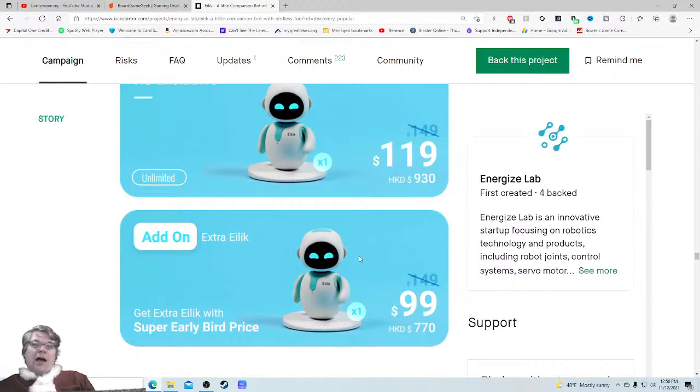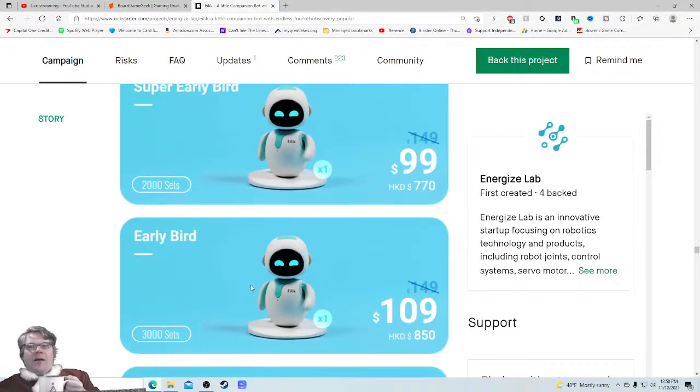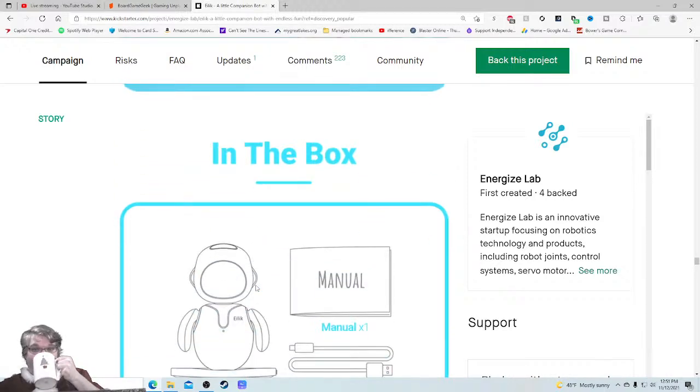Add on extra Eilik. Especially considering I keep going back to the Furby analogy, and I hate to do that, but I know if I buy a Furby, it's going to work. Here you're asking me to take a little bit of risk, and all you're adding is some timers. Get extra Eilik with super early bird price. So $99 gets you an extra Eilik. Okay. So you get more than one because you're going to want a whole bunch of them. So pretty much they're hoping that you'll buy 10, because if you buy 10, that's $1,000. Oh my God, that's so dumb.